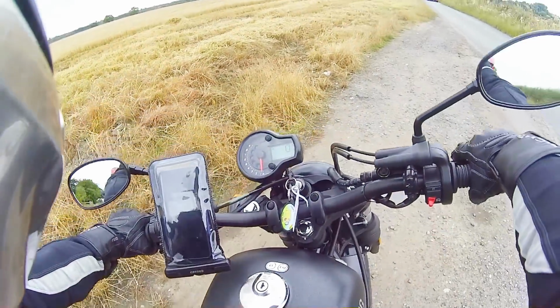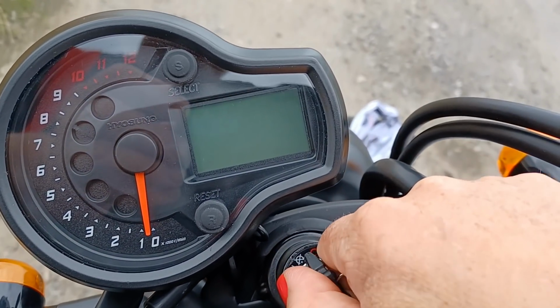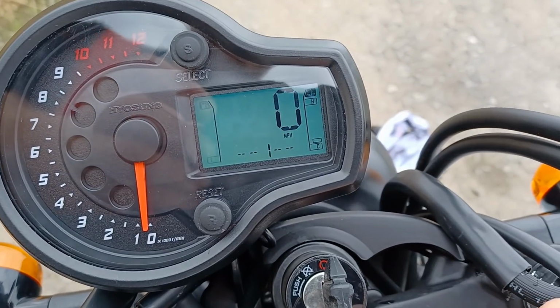Let's have a look at this gorgeous bike. Should we take a look at the display? Come on. I'll tell you what, I'll turn it on for you. Sometimes the light gets in the way. I love this bit where it says get ready. It's great, isn't it? All right, so what have we got?